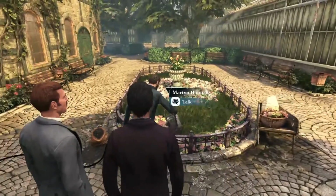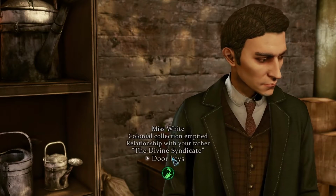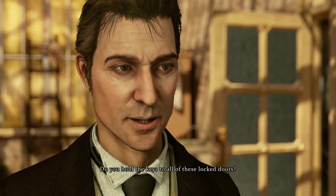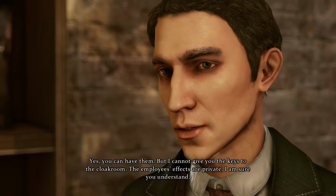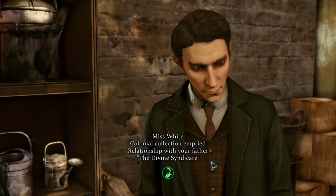Okay, so where was the kid? Bingo. Give me the keys. Do you hold the keys to all of these locked doors? Yes, you can have them. But I cannot give you the keys to the cloakroom. The employees' effects are private. I am sure you understand. I want those.